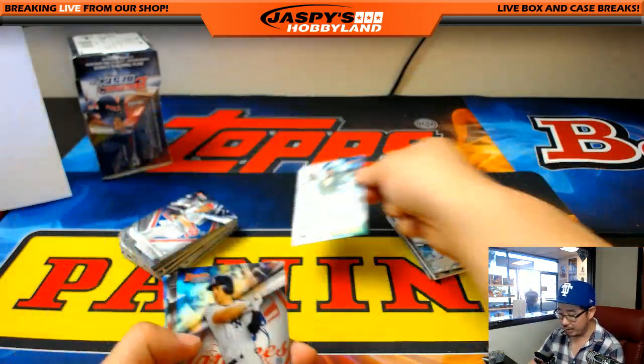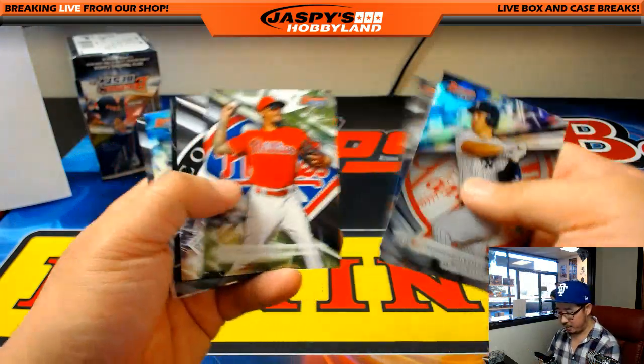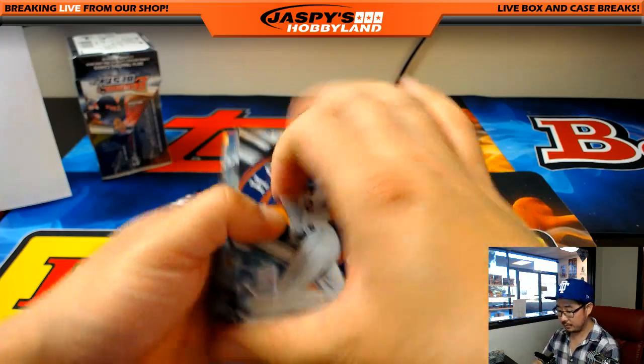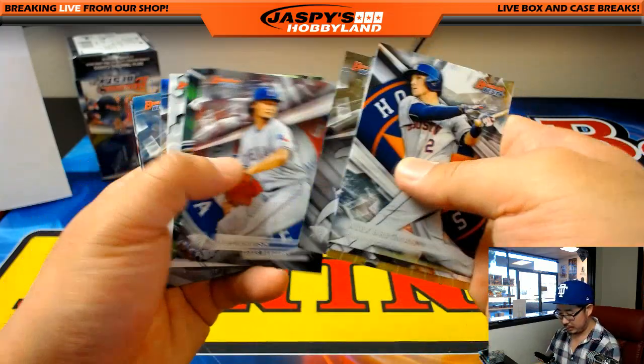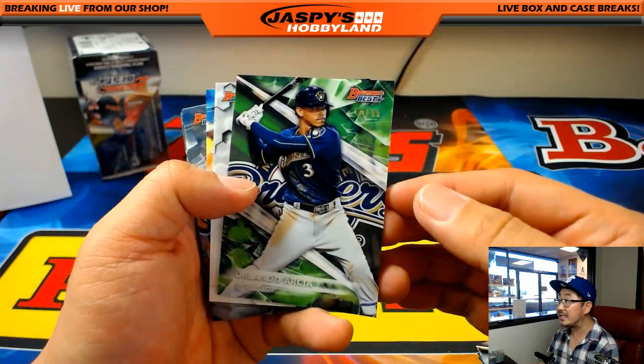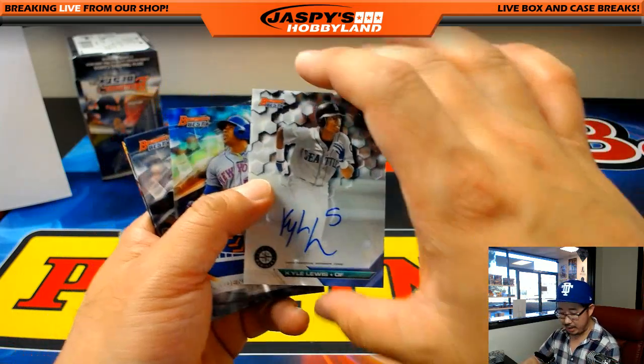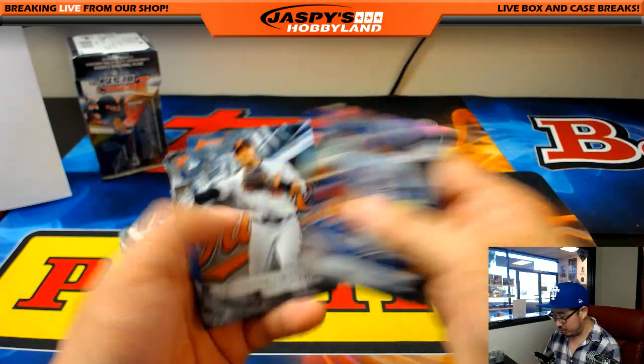Franklin Barreto autograph for the A's. Chris Paradiso, the Paradactyl. We got a green Orlando Arcia, 93 out of 99 from Mike G. And Kyle Lewis for the Mariners. That'll go to Mike G as well.